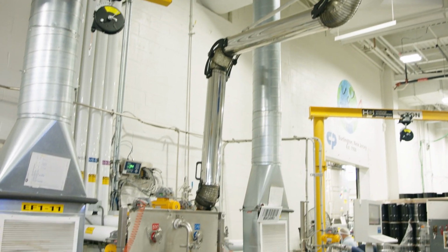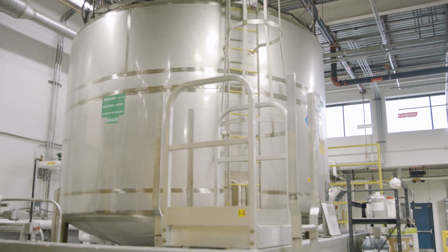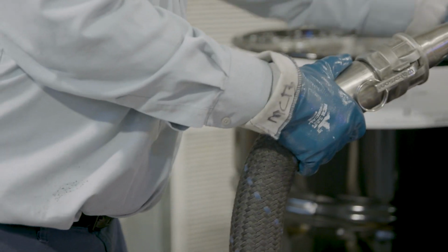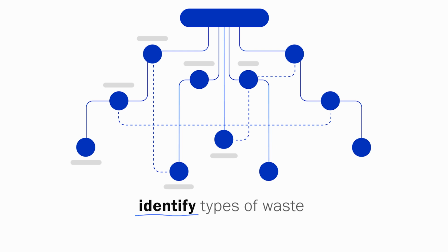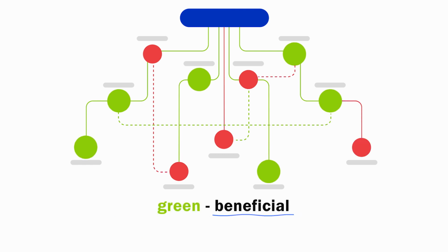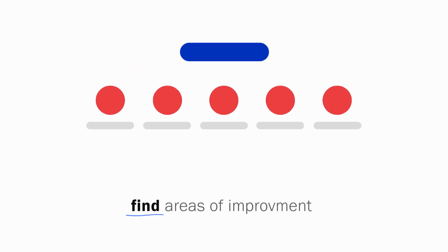While the utility savings that come from reducing energy and water usage might be obvious, the Burlington team also found savings by reducing their waste output as well. One of the first things that we ask sites to do is develop waste stream maps. And we want you to identify all the different types of waste that are generated in each of those areas. And we color code each of those waste streams green if they're being diverted or beneficially reused and recycled and composted, or red if they're being sent to landfill or waste to energy. And it becomes very apparent which waste streams you need to work on.